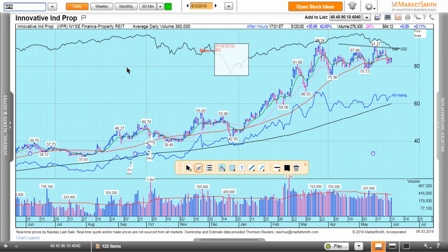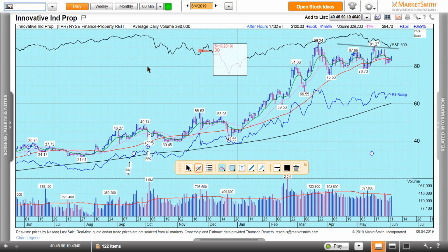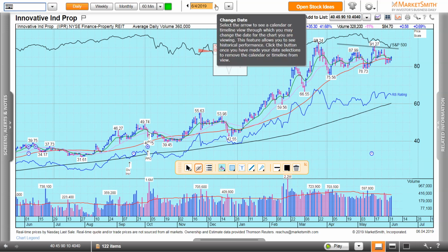Drum roll, please. There we go. It starts to pick up on a slight pickup in volume. Still below the downward trend line, okay? Resting on the 50-day. Slight pickup in volume. Advance it one day.